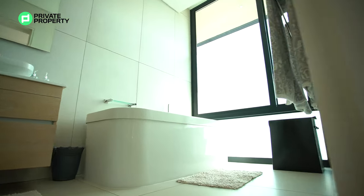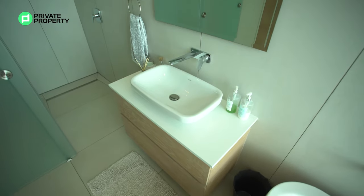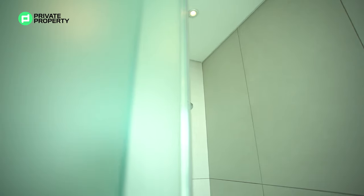Your bathroom once again comes fully equipped with a walk-in shower, your freestanding bathtub, floating vanity with under counter storage, massive mirror, and then the windows inlaid on the far end, all frosted, but lets in so much light.